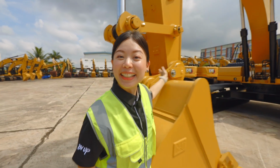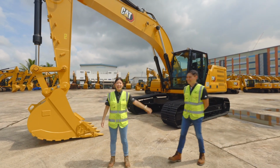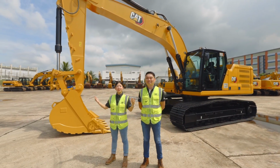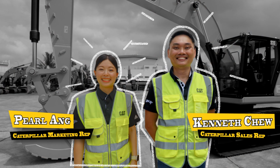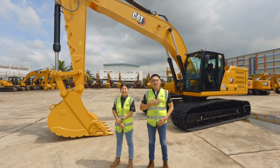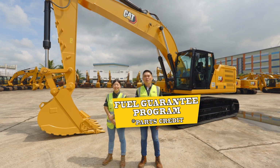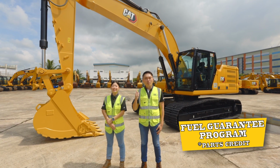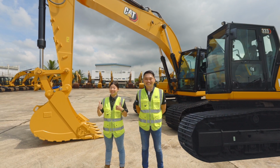Are you looking for a new excavator? Introducing the all-new CAT 333. This machine is designed to optimize fuel consumption while meeting all your application needs. We are so confident with our fuel consumption that we offer the fuel guarantee program. If this machine burns more than the promised 23 liters per hour, we will compensate you the excess.